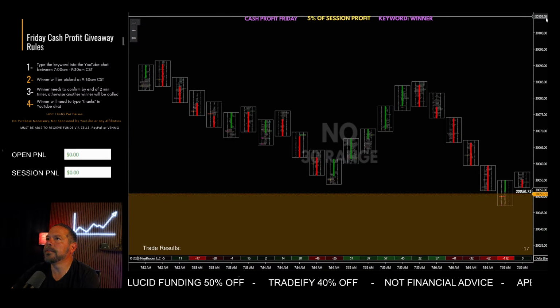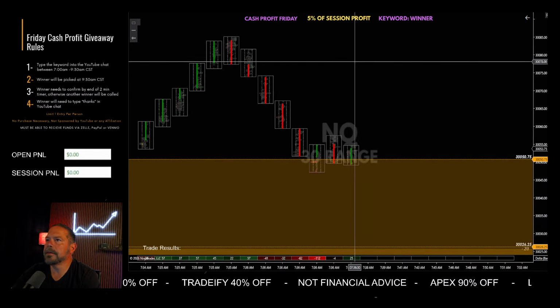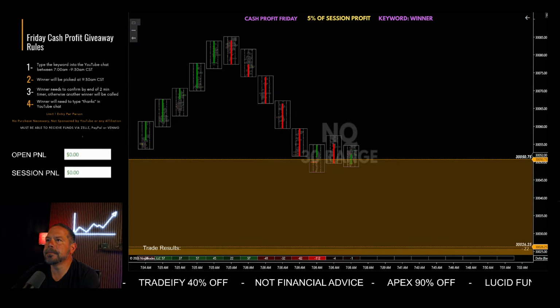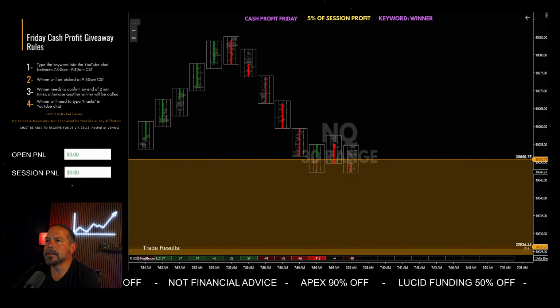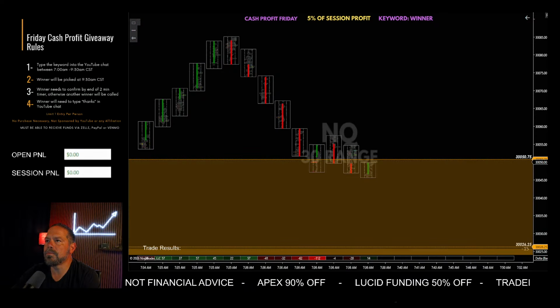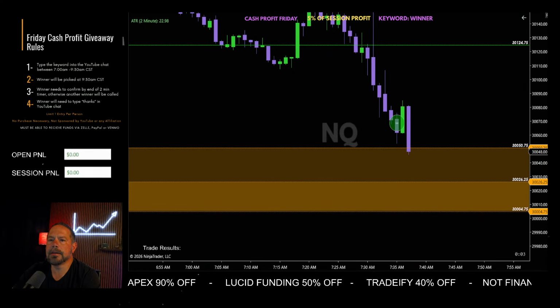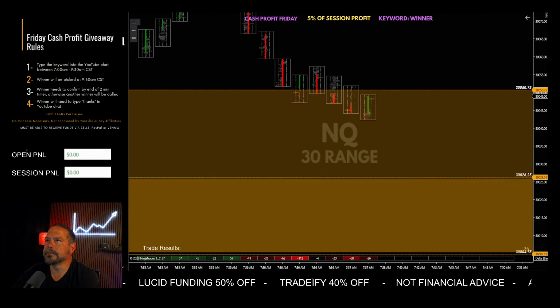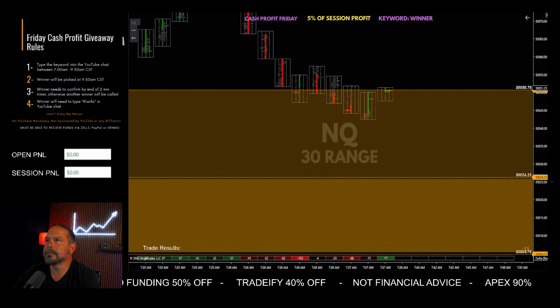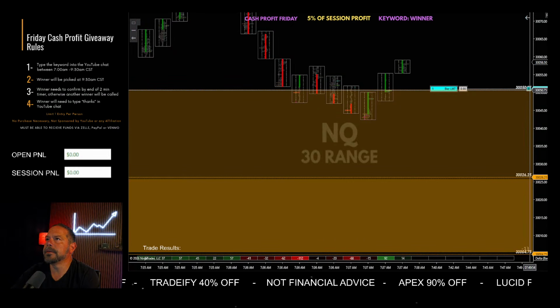All right, strong movement. It's a good flip candle actually right there. Just take a look and see here what's kind of going on. I'm going to take a stab long here. I did not get filled. Did not get filled there.